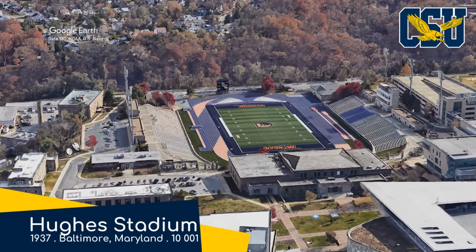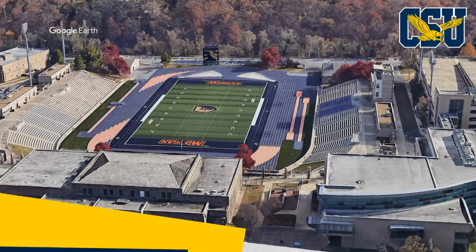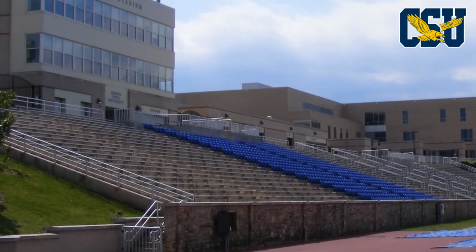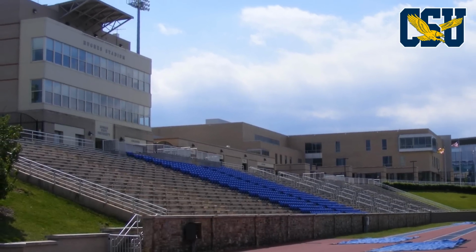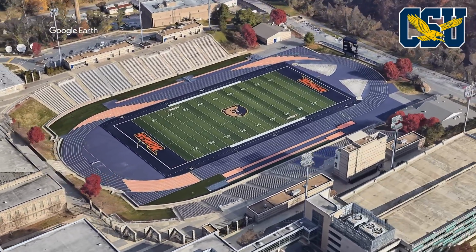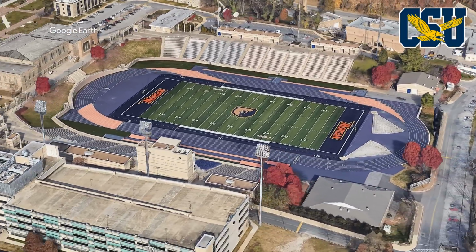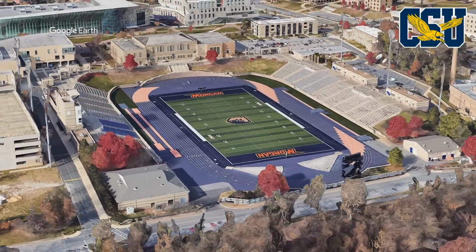Hughes Stadium, Morgan State Bears. That's more like it, something a bit more built up. When I say it's more built up, I guess that's technically not true, as the stands are built into the earth. It underwent a renovation a few years back and it's looking pretty good now, with that unusually coloured track, like the pockets of flora about the place, as well as the Hurt Gymnasium beyond the west end zone, which ties the place together nicely.